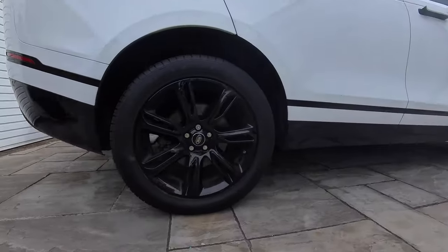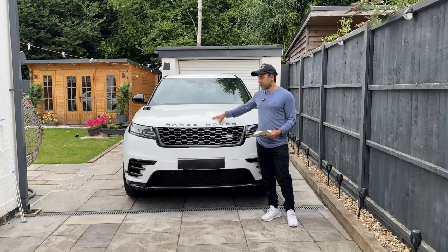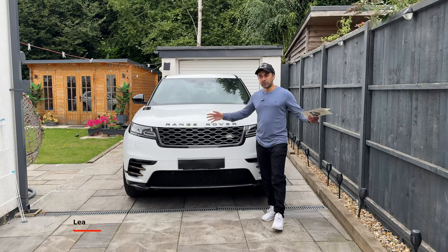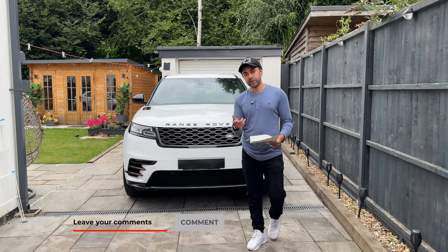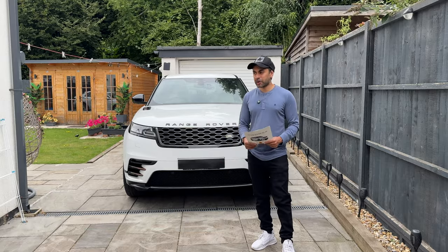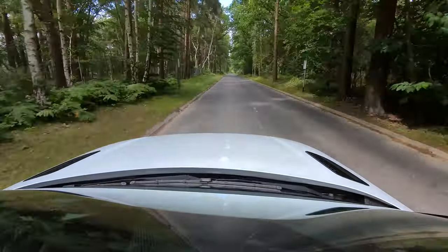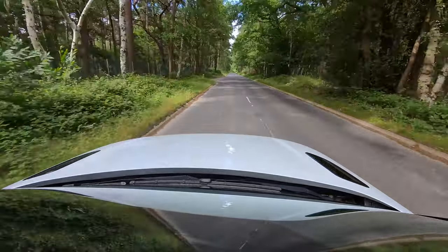So that's it. These are all the costs covered for how expensive it is to run a Range Rover Velar. As always, if you have any questions that I haven't covered in any of these categories, drop them down below. This is probably going to be my last Velar video. I think I'm at the stage now where I'm going to be switching cars very soon, so ask me anything you need to know whilst I do have this.